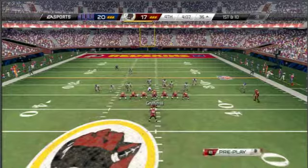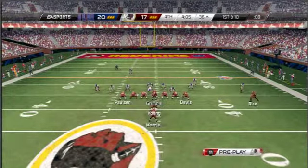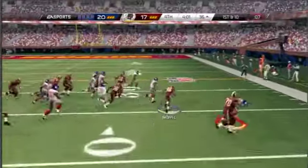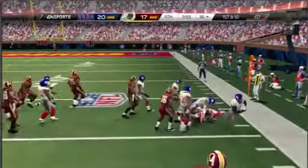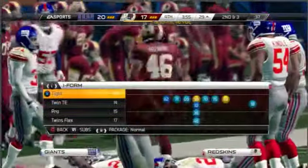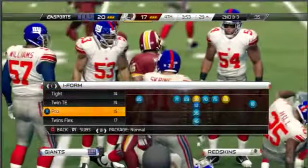Two tight ends on the field here. Now first and 10. Quarterback flips it to the running back. And that's a big time tackle. That keeps them 3 yards short of the first down marker. And slides to a stop.